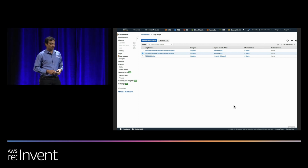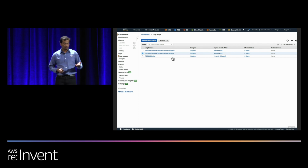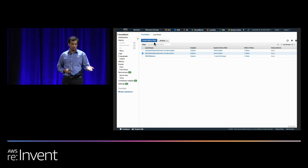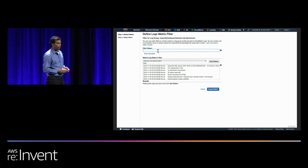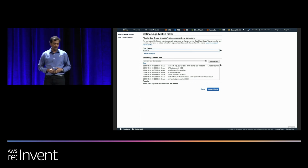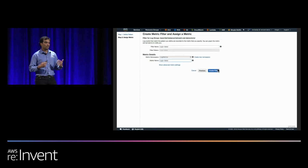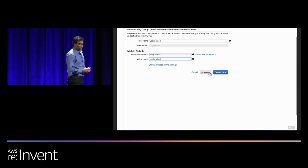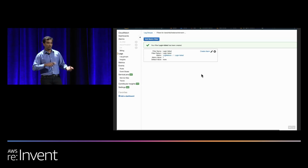The next thing is we'll see how we can create a metric filter on what I have in CloudWatch. So I'm just going to choose my log group, the error log group. I'm saying create metric filter. The pattern I'm looking for is login failed. So I just type that in there and I say assign metric, and I'm giving my metric a name. Once the metric has been created, I can now create an alarm on top of my metric.